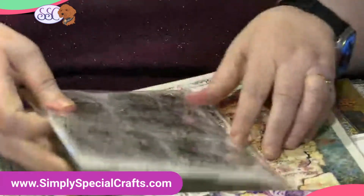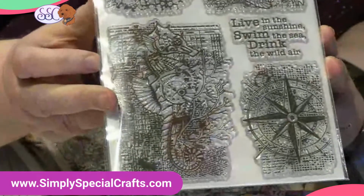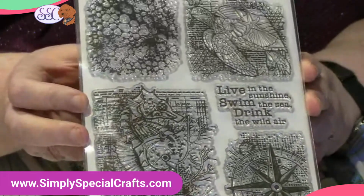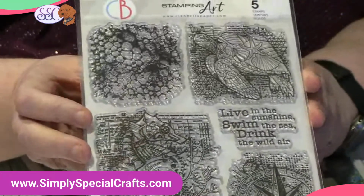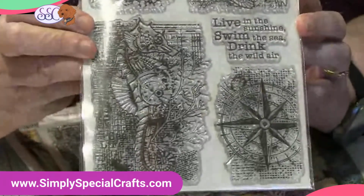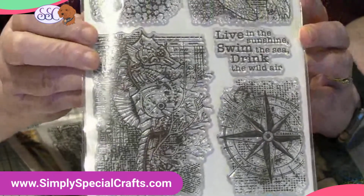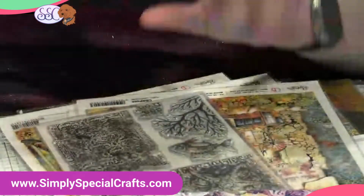And because I loved it so much, I even brought the stamps. Look at the stamped seahorse. The compass. Live, swim, live in the sunshine, swim in the sea, and drink the wild air. A turtle. Aren't they beautiful? Ooh. Beautiful.